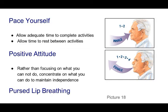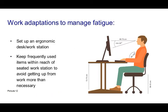This just helps you bring your heart rate down and calm yourself. If the air takes longer to leave your mouth, you'll really focus on inhaling and exhaling, and it will be a relaxing technique.